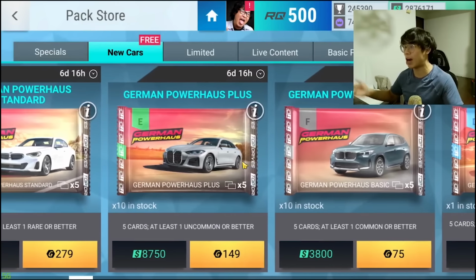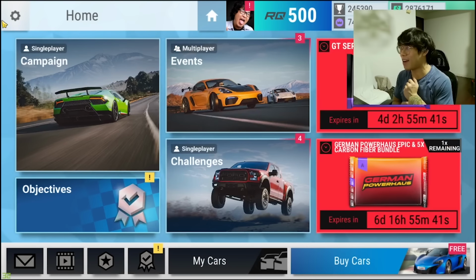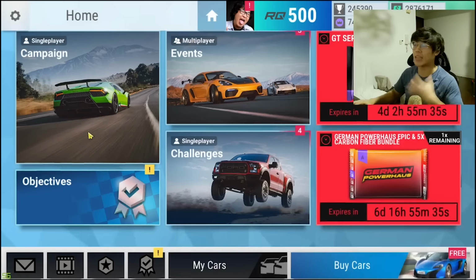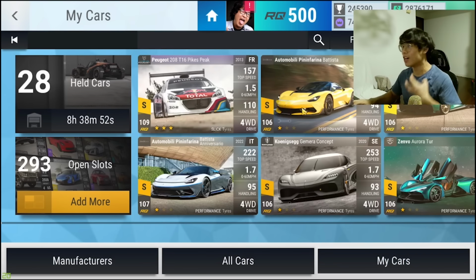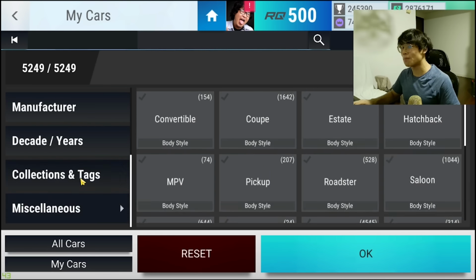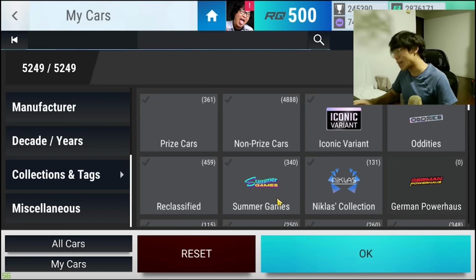The German Powerhouse update. Honestly, I've not really had the time to sit down and think about it. We're just gonna dive right in and look at what's added on. But this is essentially the BMW update, isn't it? And I gotta say, I've already looked at some of the cars, and I'll be honest, BMW cooked. Okay, BMW cooked for this.